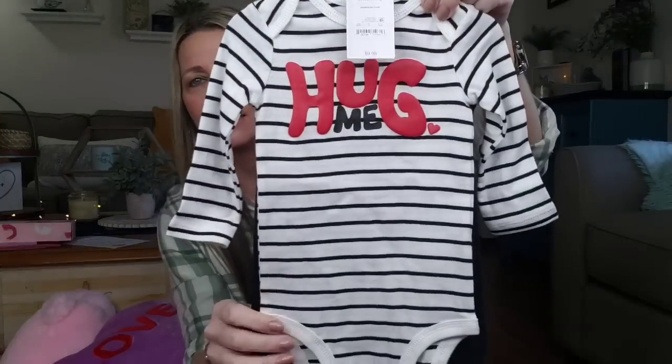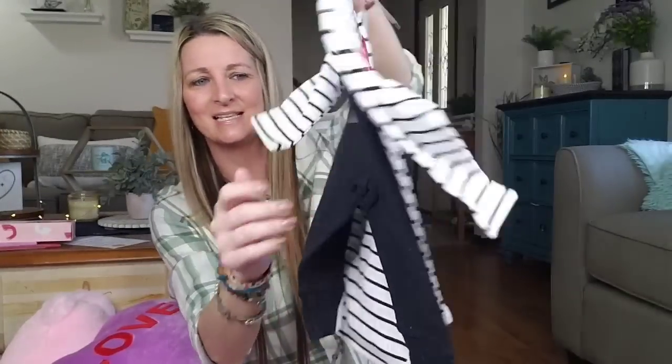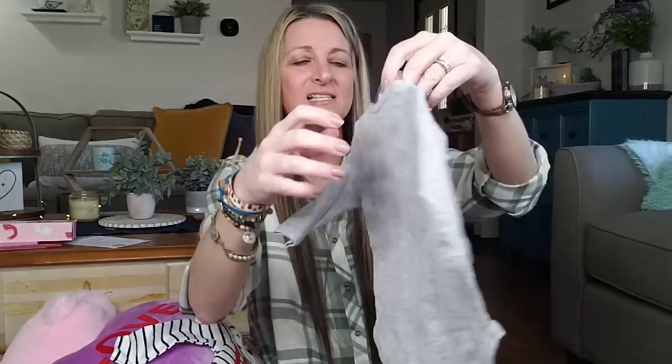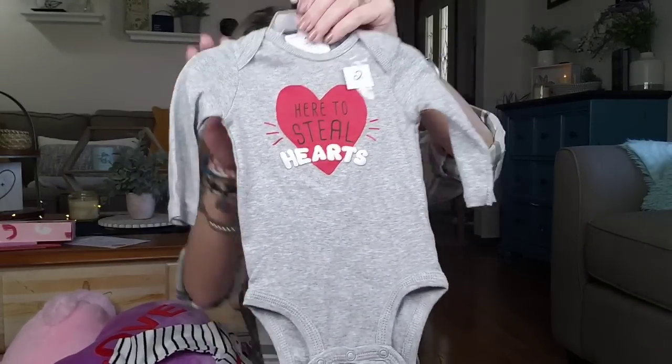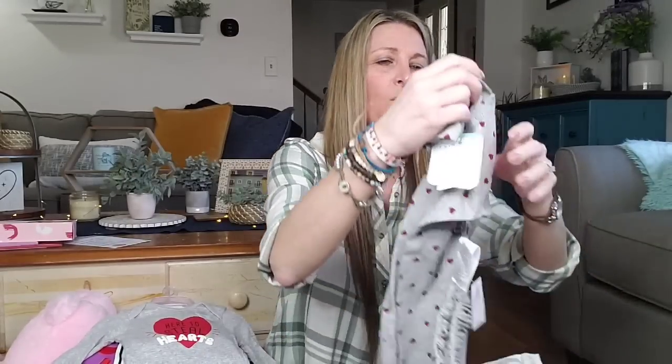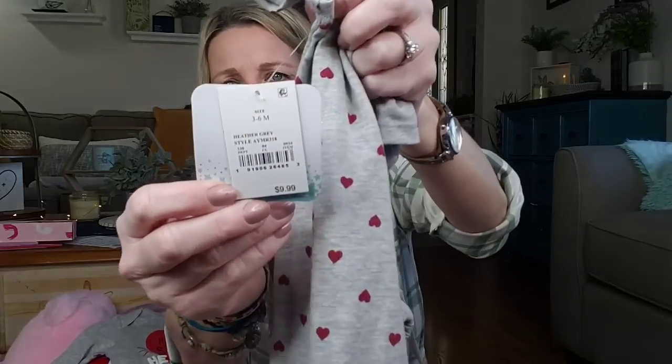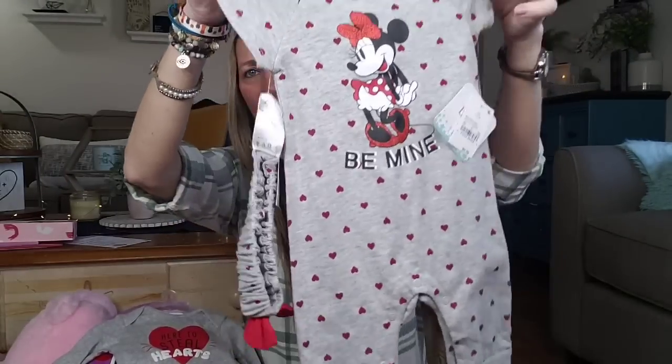Okay, look at this outfit for 99 cents. Look at that. Isn't that adorable? 99 cents. I bought two of these in two different sizes. These were 69 cents. And I just bought one of these. And this one was 99 cents. Look at that.